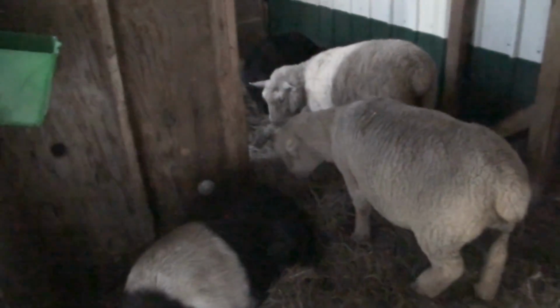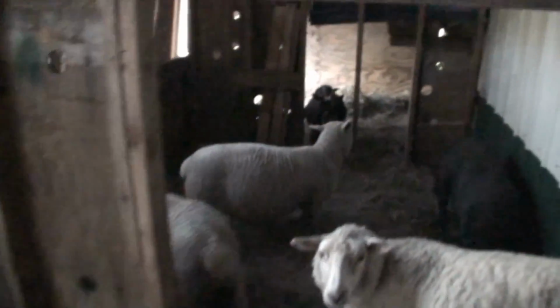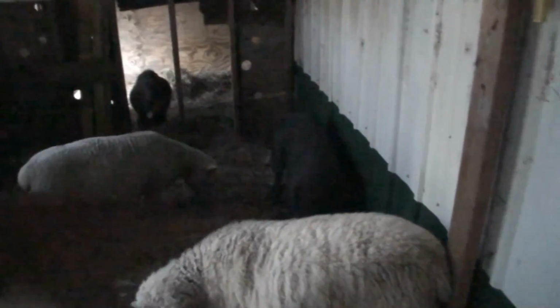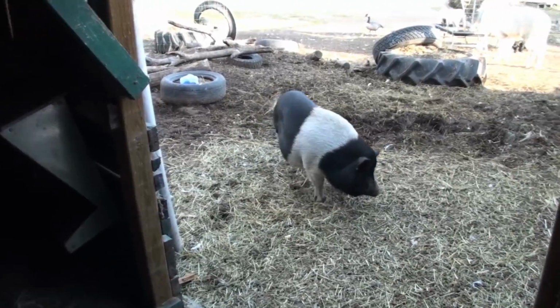And here's the two baby dolls. No, that's baby doll, and that is Tinker. There's the other baby doll. And Blackie's over there. And we have two pigs left, Petey and Piper. This one's Piper. Petey just kind of grunted out. There's Petey. So these guys are up for adoption.